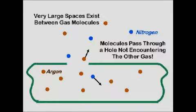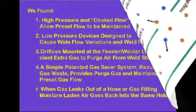As Dalton pointed out, the distance between gas molecules is very large. Therefore, the gas molecule leaking out wouldn't even see the nitrogen molecule, and oxygen and water vapor for that matter, coming back through the same hole.